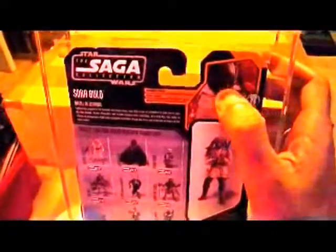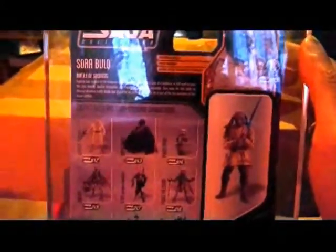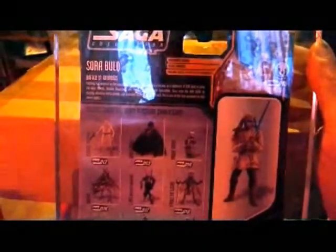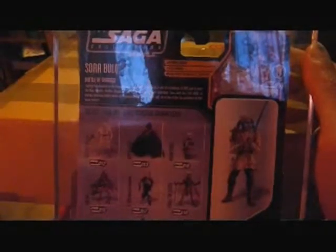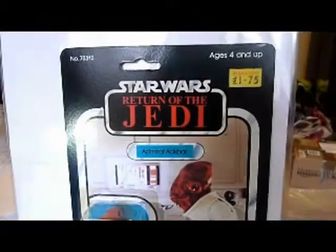It tells you there, fighting has erupted in the Geonosis Execution Arena. Sora Bulk is one of the task force of 200 sent to save Obi-Wan Kenobi, Anakin Skywalker, and Padme Amidala from the execution. Sora uses his Jedi skills to destroy attacking battle droids and to protect his friends. In the end, he is one of the few survivors of this fierce conflict.